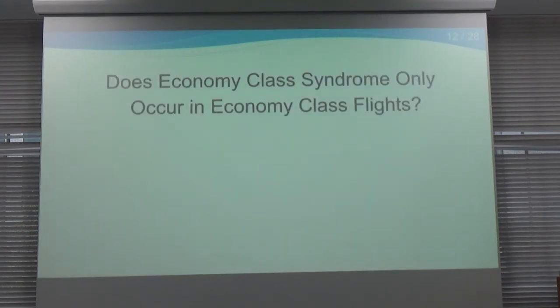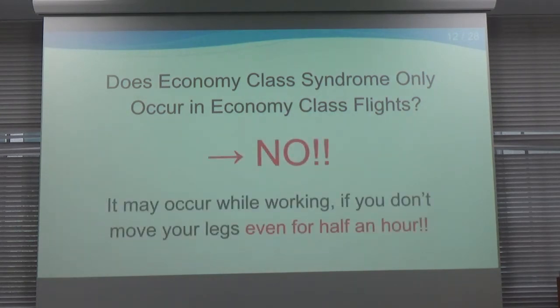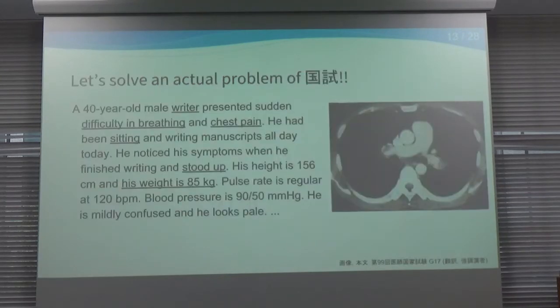So the question is, does economical syndrome only occur in economy class flights? Of course not. And to your surprise, it may occur while working if you don't move your legs even for half an hour. Here, let's solve an actual problem of 医師国家試験, domestic test of doctors.